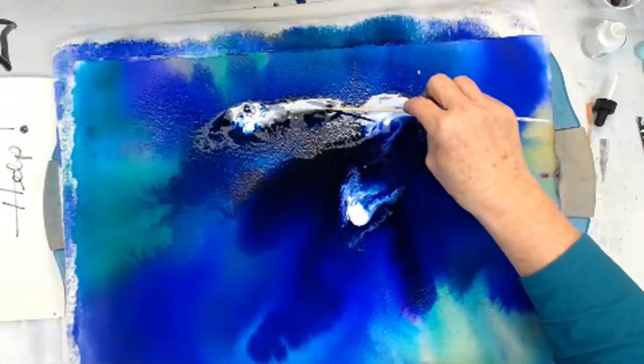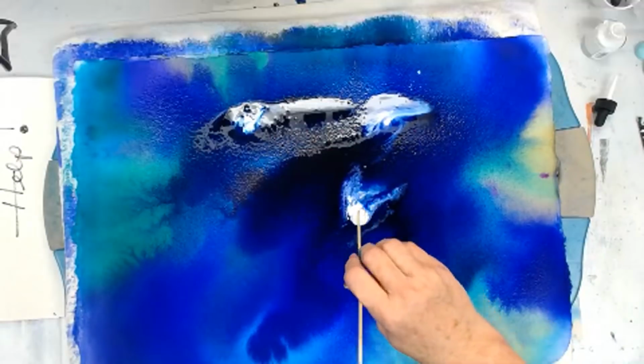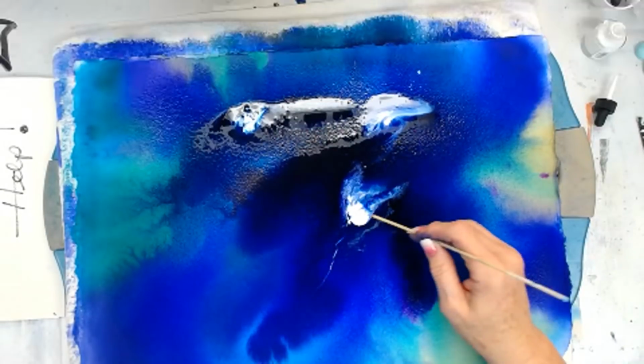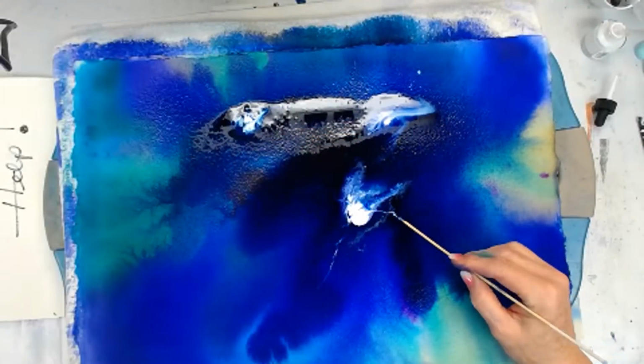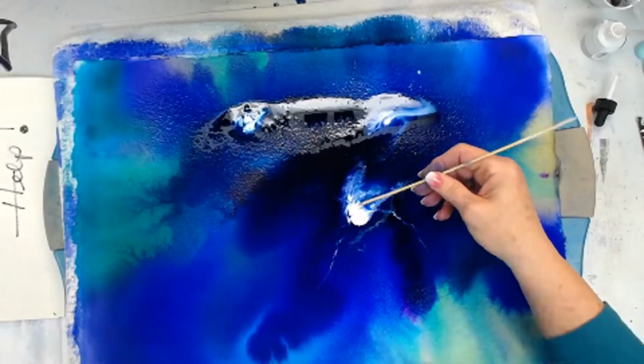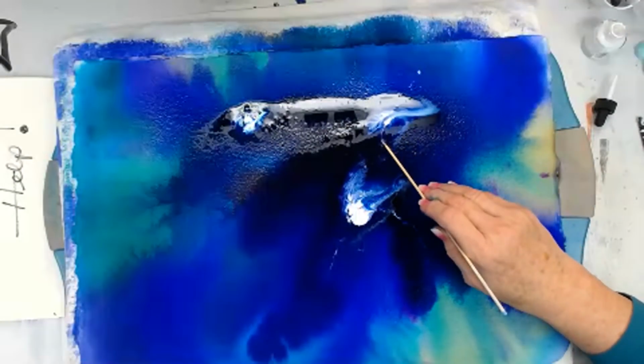Oh, that's like a hairline of that. Oh, maybe I should do that here. It kind of looks like lightning.